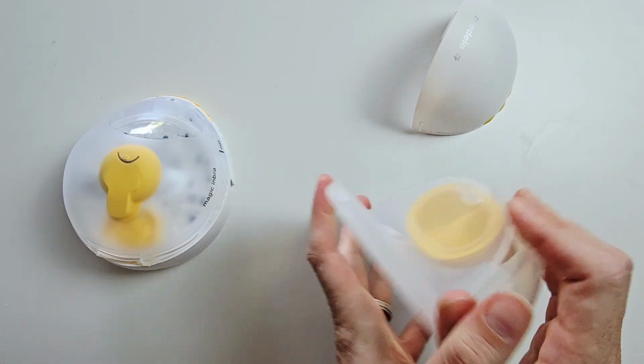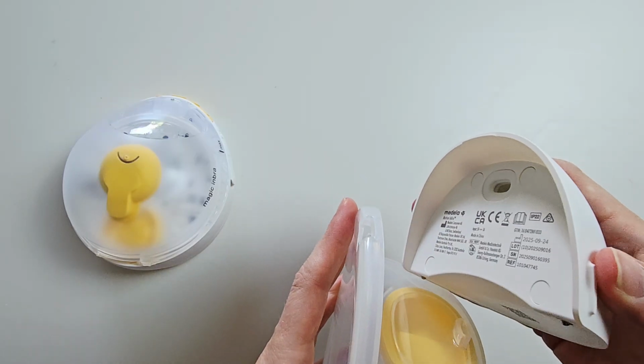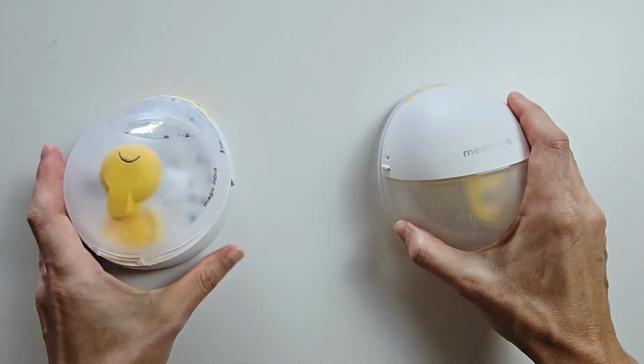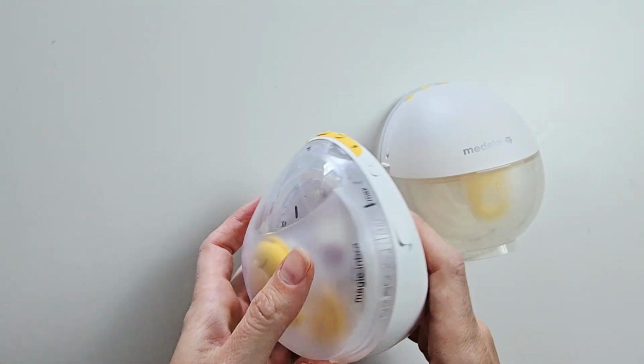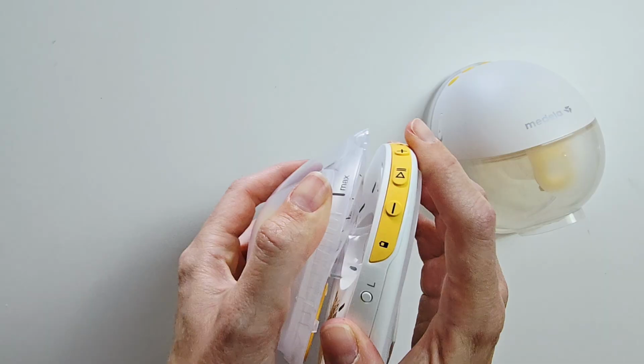With the Magic, it does become a little bit more complex. Sorry, it's always a bit harder to do this when you're on camera and not looking properly. So with the Magic, it is a little bit more complex. It has a screw on.